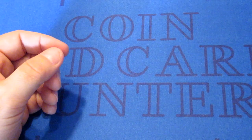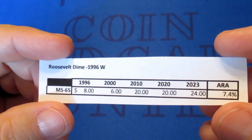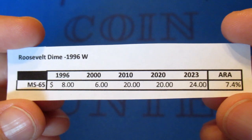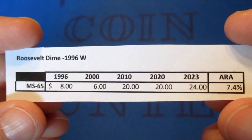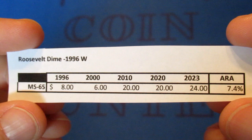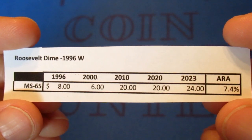But as an investment, how well has it done? I did some research on this. Of course, most of these are Red Book prices. This is MS-65. That's what the Red Book lists them as. Now, interestingly, if you look at PCGS set registries and population reports, most of these are going to grade around 66 or 67, so a little bit better than that if you were to take the trouble to get them graded.